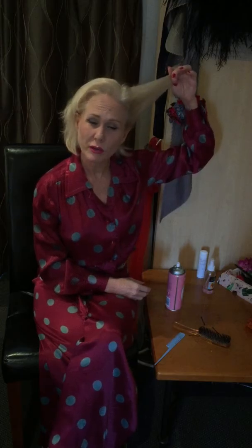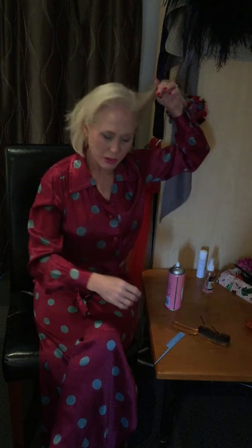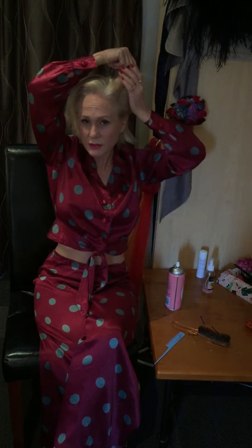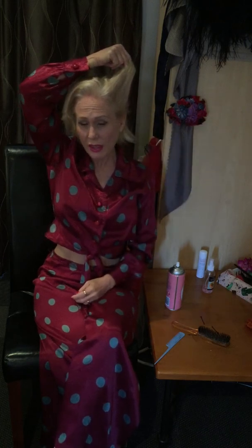Give it a bit of a spray with the old Cedal hairspray, which is about $4.95 in the supermarket or the chemist in Australia. Unfortunately, you probably won't get it in the rest of the world, but you'll find an equivalent. Just make sure it's not a lacquer and that you can brush it out. Put my fingers behind, give it a bit of a roll around those fingers, making sure the ends are kept in, a bit like a big pin curl.